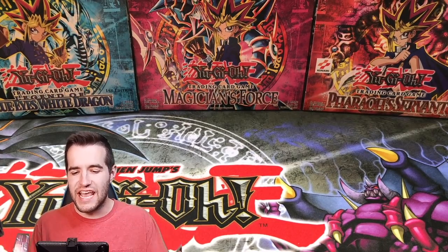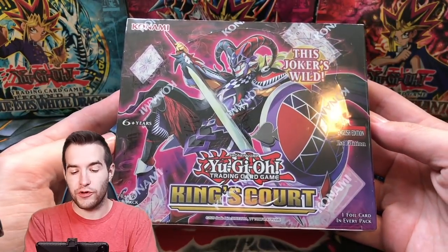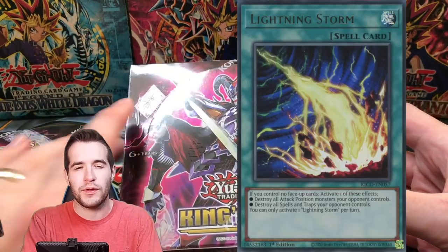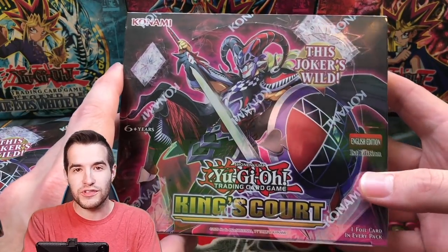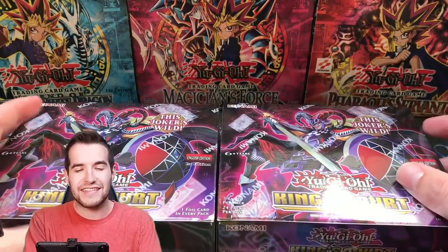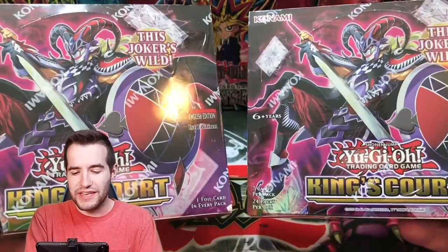We have the newest set, King's Court. I'm so excited to open this, guys. Two booster boxes of first edition King's Court. I've not opened any of this set yet. There's been some crazy cards in here. There's Lightning Storm, the reprint. I think it's an ultra rare and collector's rare. There's also, of course, the Jack's Knight, the King's Knight, the Queen's Knight. The God cards are in here in a new rarity. It's going to be crazy. There's so many good things. Rhoda, Collector Rare. There's just a lot of really good stuff that we can pull. So I'm pretty excited about this.